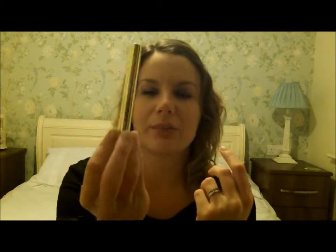And it's one of those products that's such a luxurious product that it's not something I would buy every day. And when I do buy high end makeup, I do feel a little bit guilty for doing so.